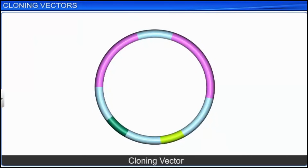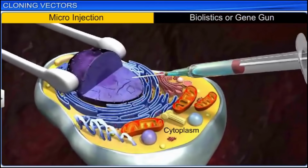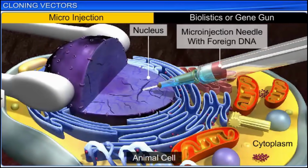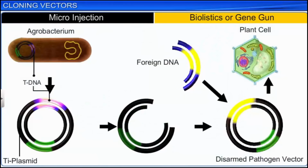Apart from cloning vectors, foreign DNA fragments can also be introduced into host cells using methods such as microinjection and biolistics or a gene gun. The microinjection method involves the direct injection of recombinant DNA into the nucleus of an animal cell. While in the biolistics or gene gun method, plant cells are bombarded with high-velocity microparticles of gold or tungsten coated with DNA. This method uses disarmed pathogen vectors which, when allowed to infect the cell, transfer the recombinant DNA into the host.